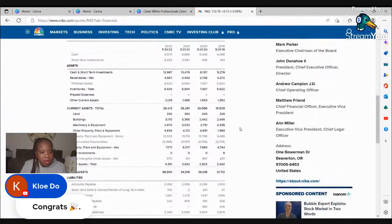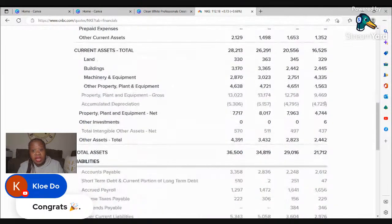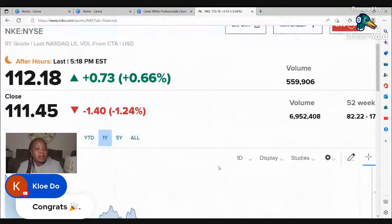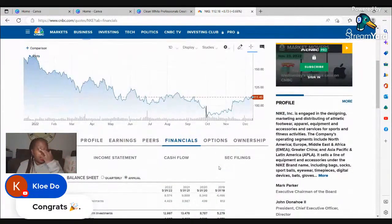So it tells you the total assets. You see it's all positive. It's not in the negative. If you start seeing negative numbers as it relates to assets, and you can tell it's negative because it's in parentheses, you may want to skip to the next company. So that's just to quickly show you CNBC as one of your resource tools to use when you're researching a company.